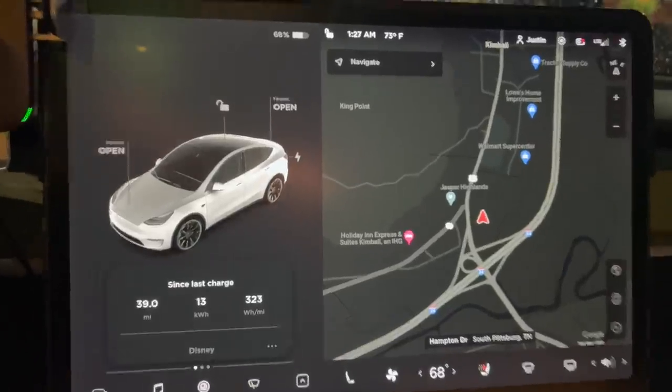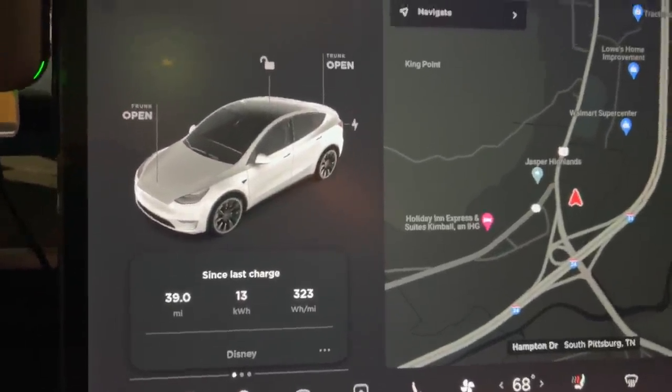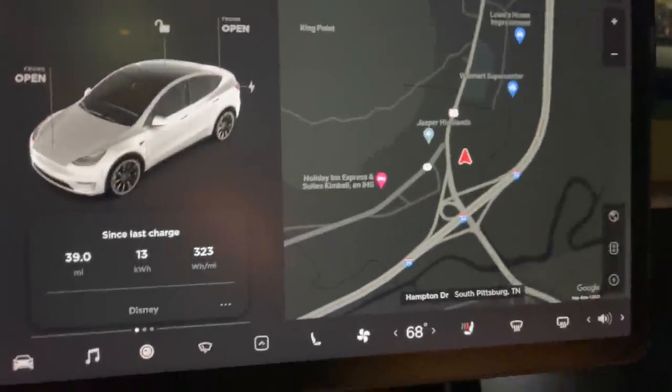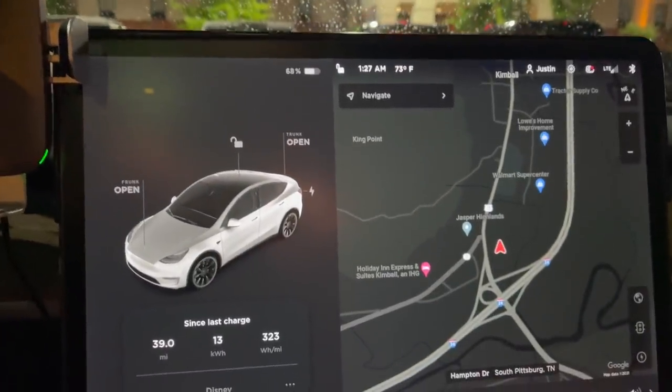All right, so we got here about 10 minutes ago, so 39 miles as expected, 13 kilowatt hours, 323 watt hours per mile, went up and then back down the big mountain. So we're done with mountains for now.